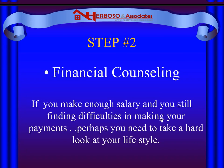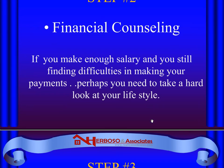When step number one does not fit your current situation, then financial counseling could also be a course that Bank of America will require you to do. This is when you make enough money, you should be able to afford to make the mortgage payments, but you can't because you owe so much money to other creditors and you put yourself in a bad situation. Bank of America will require you to go through financial counseling before they can consider anything else with you if this is the case.